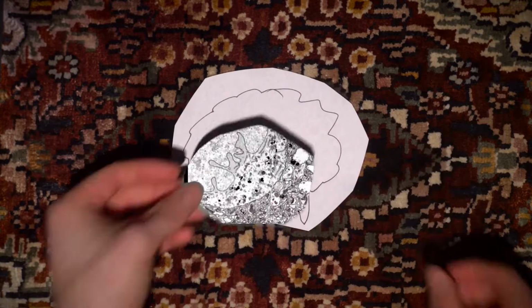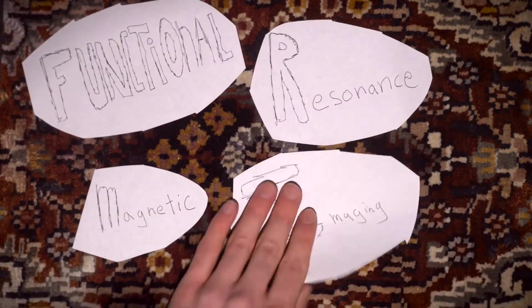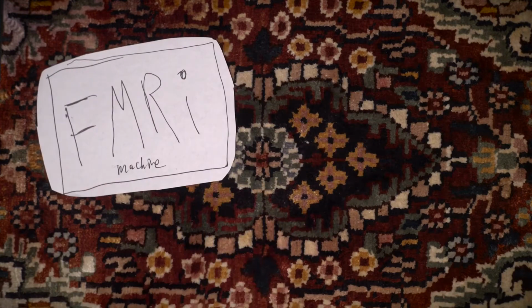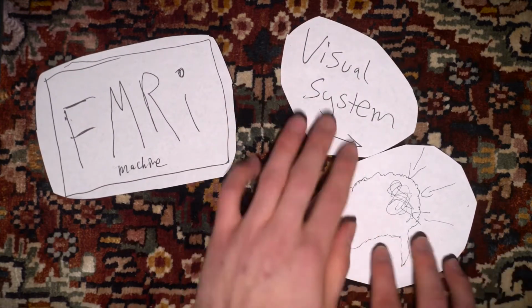Let's take a look inside the brain. But wait, how do we do that? The functional magnetic resonance imaging system. The functional MRI is basically a big machine that is able to track the movement of blood within the brain. More blood flow to certain areas of the brain means that those groups of neurons are more active.